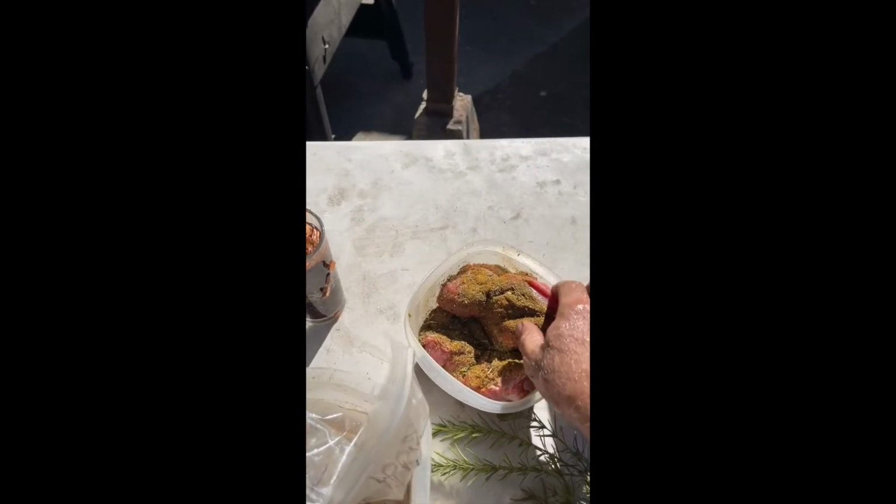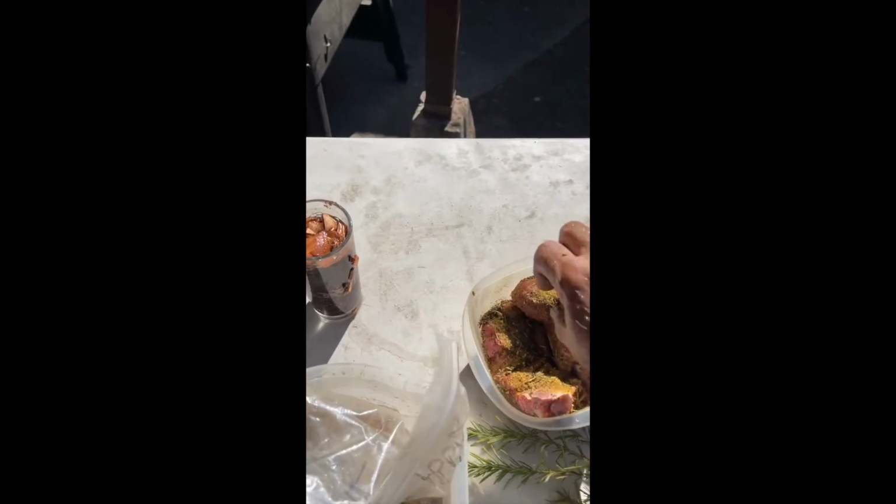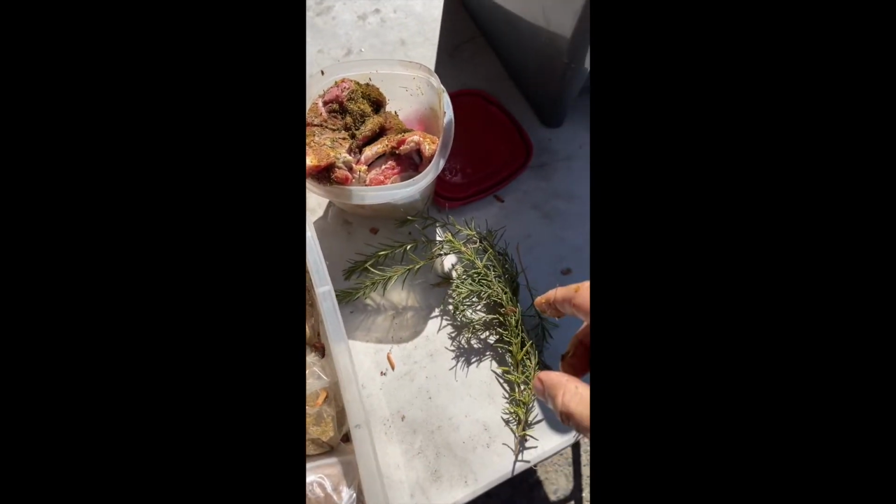The meat is, of course, the $20 lamb shoulder. I just put some herbs on it. It's looking good. Remember, this is the part of the T-bone that is just beautiful. Look at that. Oh my God. I've never had this. It's going to be delicious. I'm keeping it plain with just some herbs on it. I'll put some rosemary on it.